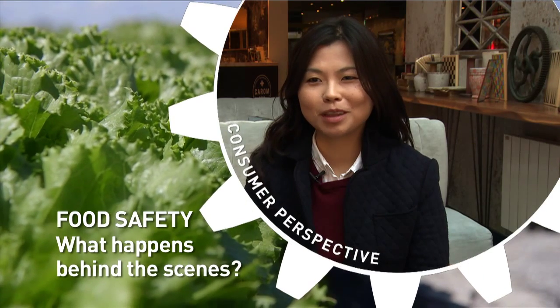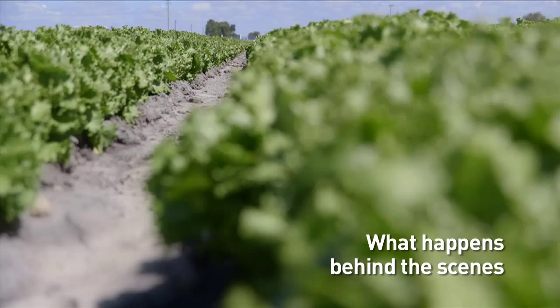Lettuce, I don't think it needs much processing. They just grow. They buy fresh lettuce and I hope they washed it properly. The way they were washed and the water that they were washed with as well, I think it's very important, because in some countries they don't have clean water.